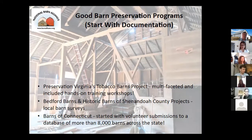Some great barn preservation programs have occurred here in Virginia, as well as elsewhere across the country. Preservation Virginia truly does stand out, though, and I know Sonja is going to talk more later about that, as being multifaceted. And I specifically loved the hands-on training workshops that really imbue the public and barn owners with the DIY spirit and empower them to really keep it going.